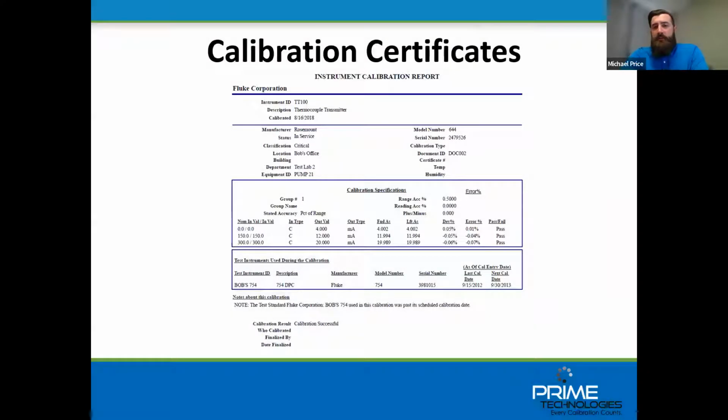On the screen here, you see the calibration certificate, which is the output that's generated after the calibration is performed and then uploaded back to ProCal. That calibration result is entered as a record into ProCal, and then these certificates can be generated again anytime, instantly, with just one click of a button, whether it's for an audit or some type of internal oversight, QA, or something like that.